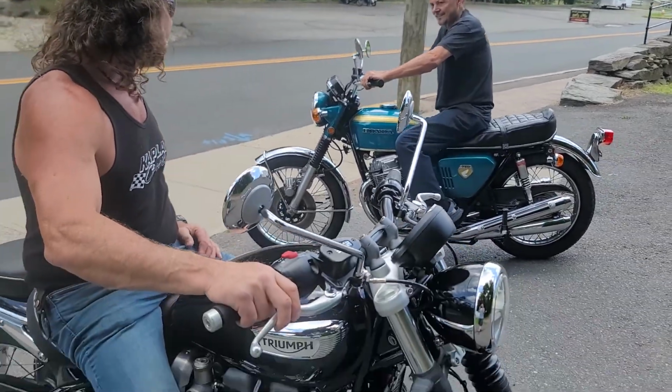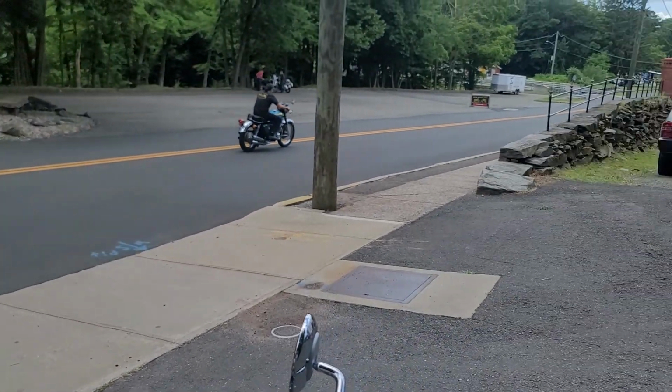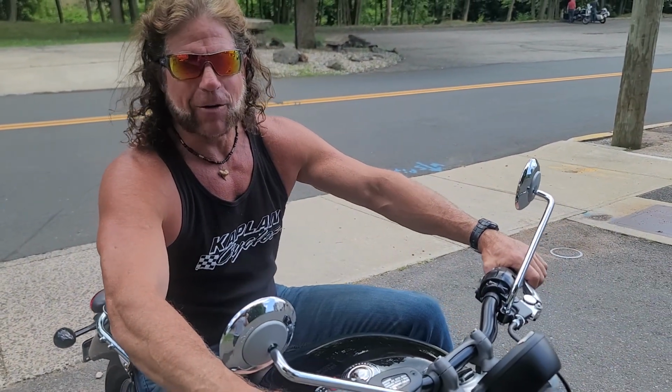Let's hear it. Those new shocks on there? Yeah. Little hot rod. Like I said, I'd love to hear this thing with a pipe on it. What a machine. If you're thinking about getting one, this one's Captain America approved. Buy with confidence.